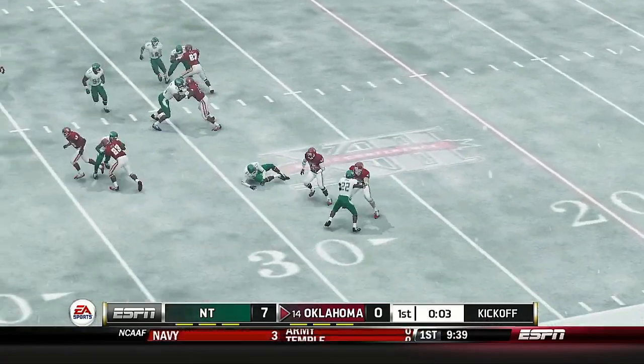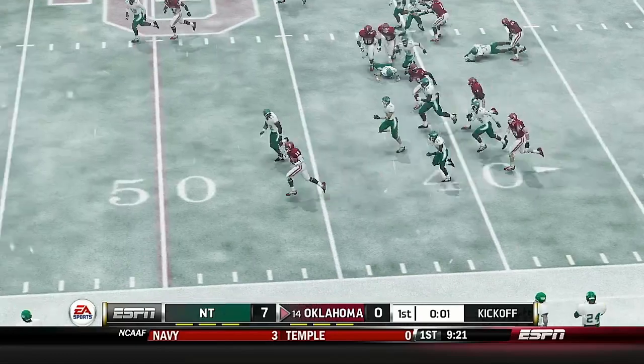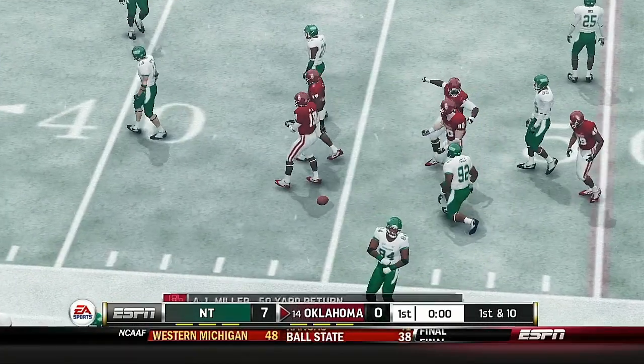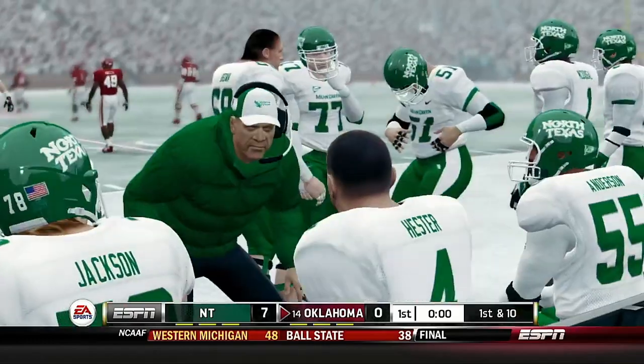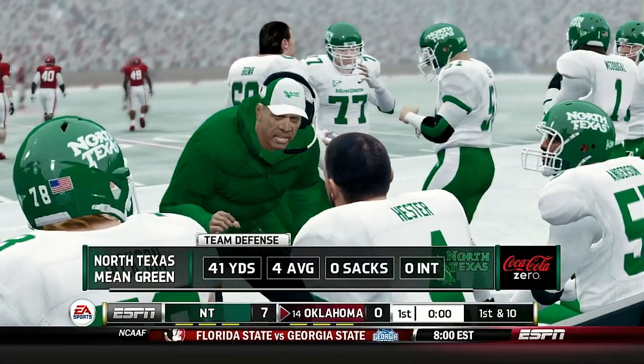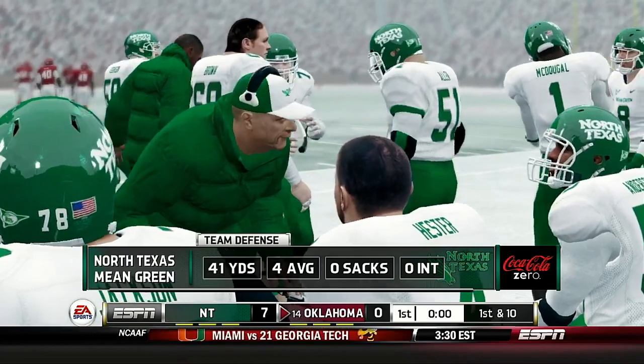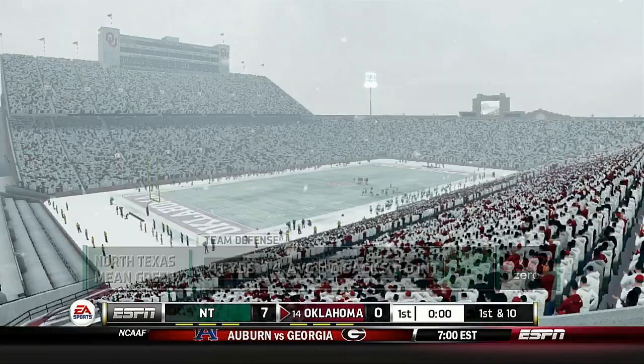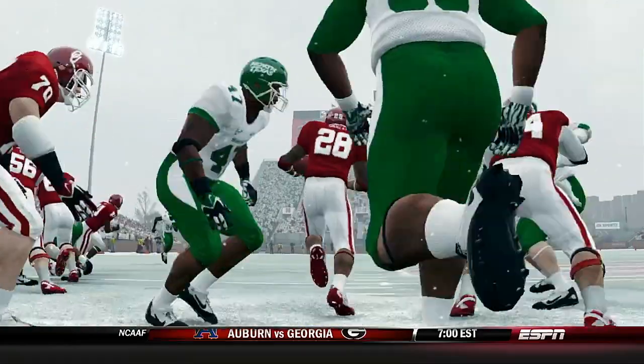Miller from the four. Across the 30. The 50. And he's brought down at the 46-yard line. North Texas is in the driver's seat right now, but it's still early, Kirk. Yep, very early in this game, but you got to love the feel for it as far as they're concerned. They came up with a stop, and then they get points, and right now they're out of the game.